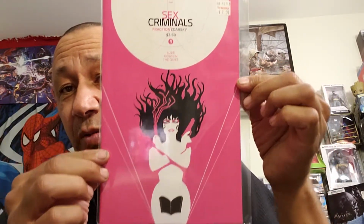Now these surprised me when I saw them. They had the first 20 of them there, and I picked up the first 8. I was like, this is Sex Criminals number 1. You know, this is going for a lot of money. First printing.